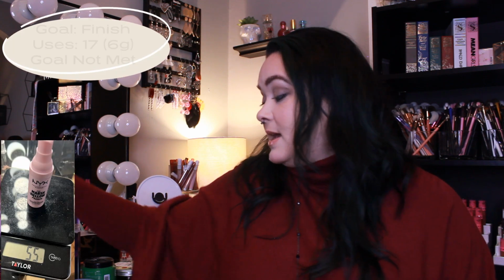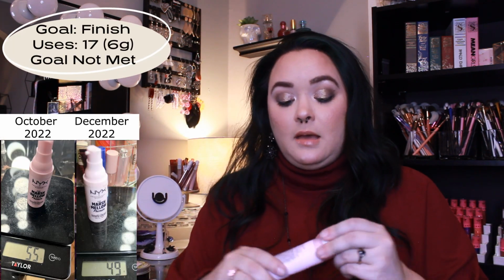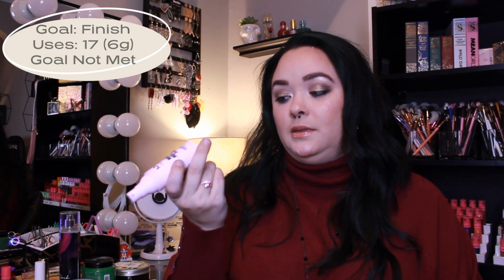Next was Caucus, which was I brought in my NYX Marshmallow Primer. My goal was to finish this. I have used this a total of 17 times. Because the packaging is very opaque, I can't really tell what the amount of product is actually left in here. I want to finish this. I don't think this does anything. This is pretty much just another random step in my makeup routine. I just kind of want to get it out and finish it because this is like a $20 primer, $17 primer. It does nothing.